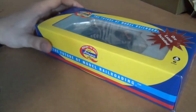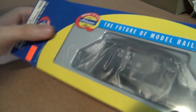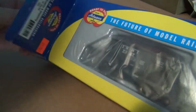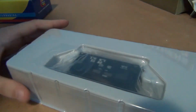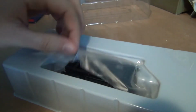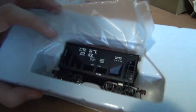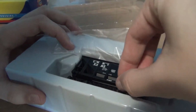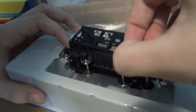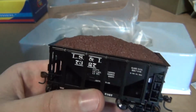So this last car here is actually an ore car, and it's LS&I, Lake Superior and Ishpeming. And while I don't have a huge interest in this railroad, although I know plenty of its steam engines are still around, the main reason I bought this particular car was the fact that I want to try and collect one ore car from every single ore railroad, or at least every single major ore railroad that I can find.